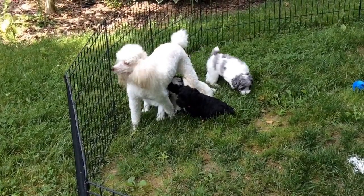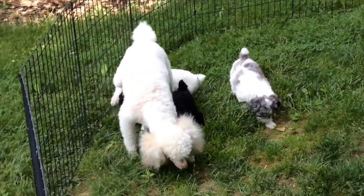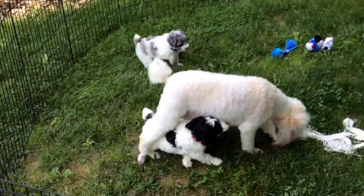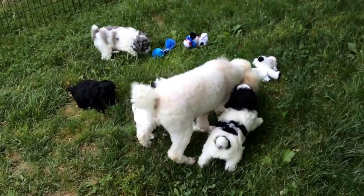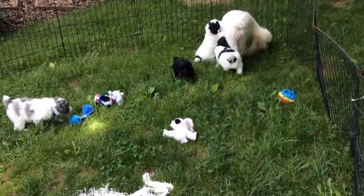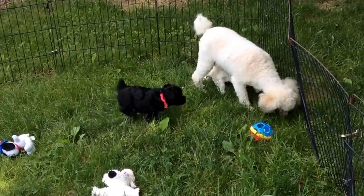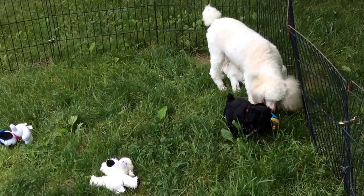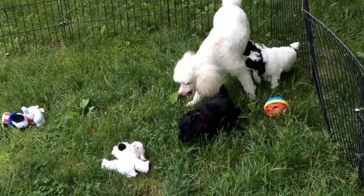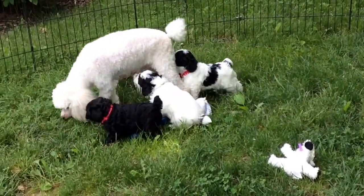If they're going to sit here and nurse, I may just close this off until they finish and then turn it back on. Maybe they're going to leave her alone or walk out. Chloe's been a great mom with these guys. She hasn't gotten tired of them, and she's not been snippy or snappy with them. They are eating dog food and going outside to play. They use the doggy door and go out, and they've been doing really good.